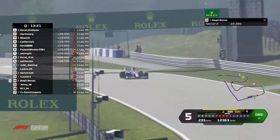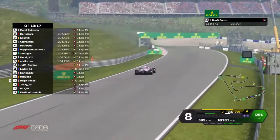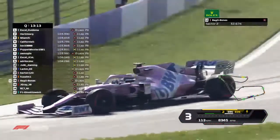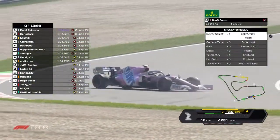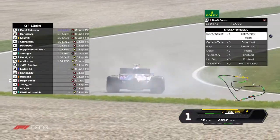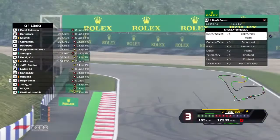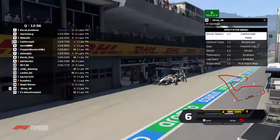It shows purple. You can't always rely on those sector splits, though. Most of the drivers, or all of them in the top 5. Oh, Puppet Master set his time on the mediums. I didn't see that. That's a good time from him on the mediums as Bag of Bones goes around. So as I was saying, turn 4, you've got to be careful not to get on the grass, because that will happen to you. If you just touch that little bit of grass there, it'll send you right around, as we saw for Bag of Bones.